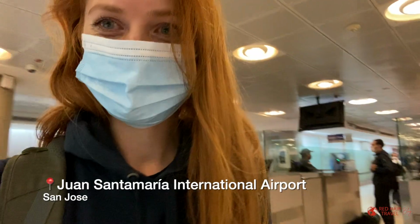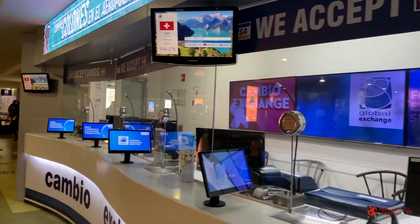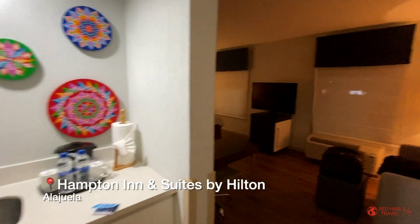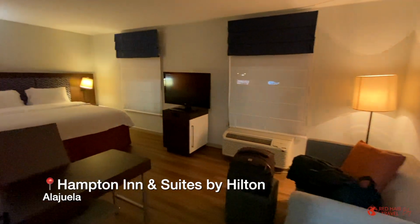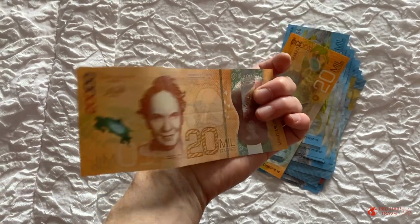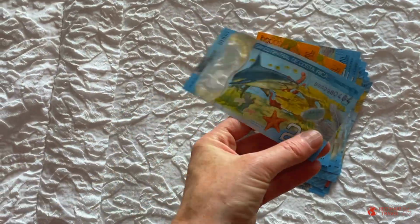We landed at the San Jose airport late at night, exchanged money and took a shuttle to the hotel. I specifically booked it nearby, and it turned out to be great. We'll go back there at the end of the trip again. This is what Costa Rican money looks like.